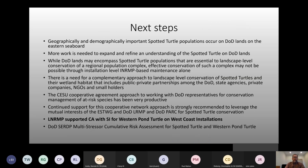Our next steps for this kind of work: we're excited to let you know that as a result of this work, the Legacy program has supported the development, with the Smithsonian, of a Western pond turtle approach on West Coast installations. So we're going to replicate this cooperative agreement to understand the distribution, abundance, and health of Western pond turtles on West Coast installations, mostly in California at this time.